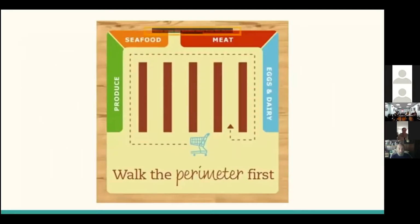And then this is just a general layout of a supermarket. As you can see, on the outside is the produce, the seafood, meat, eggs, and dairy, which is where you should really be focusing when you go food shopping.